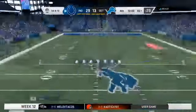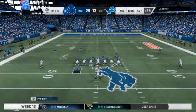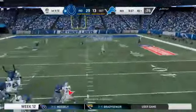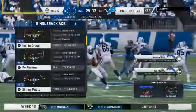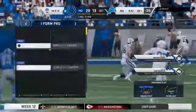Newton now 6 for 6 since coming back out of the locker room. It's 1st and 10. They'll fake the handoff. Now Newton. Well, the connection. This is Ryan Izzo complete. And he's taken down inside the 30. It'll be a gain of 17 and an Indianapolis first down.